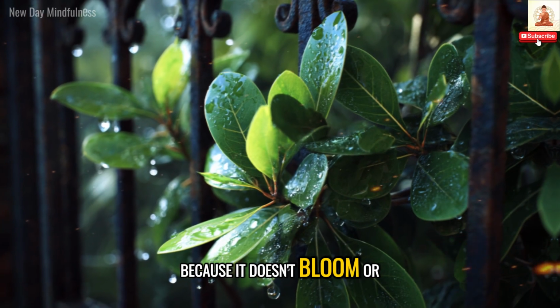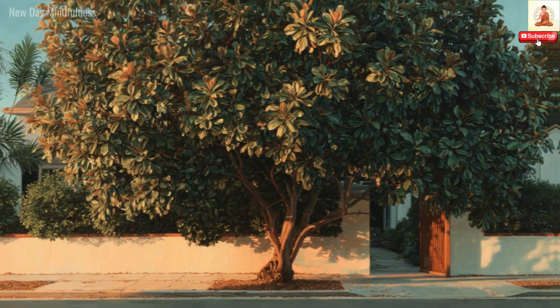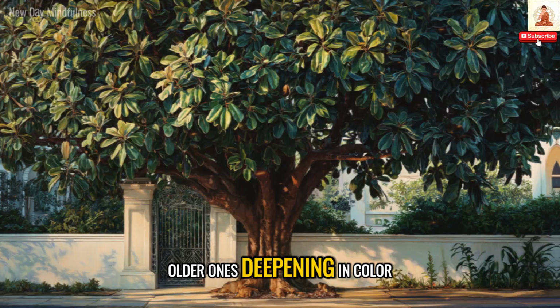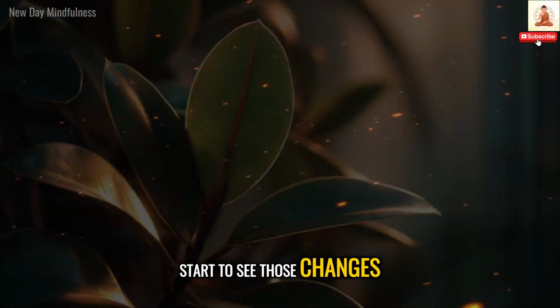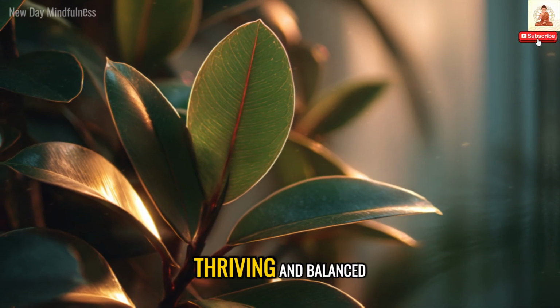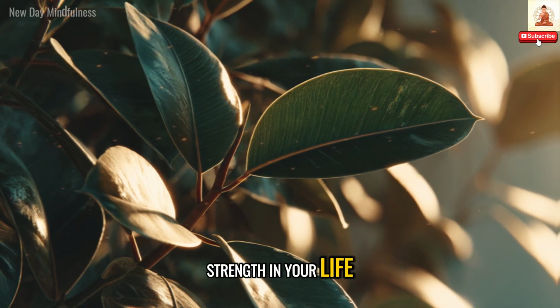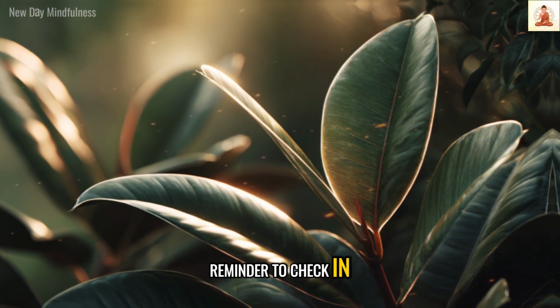There's also a deeper, more personal connection you can develop with this tree. Because it doesn't bloom or shed dramatically, its changes are gradual. New leaves unfurling one at a time, older ones deepening in color. If you pay attention, you'll start to see those changes as a mirror of your own growth. When the tree is healthy, thriving, and balanced, it reflects a season of strength in your life. If it looks stressed or dull, it can be a subtle reminder to check in with the balance of your own routines.